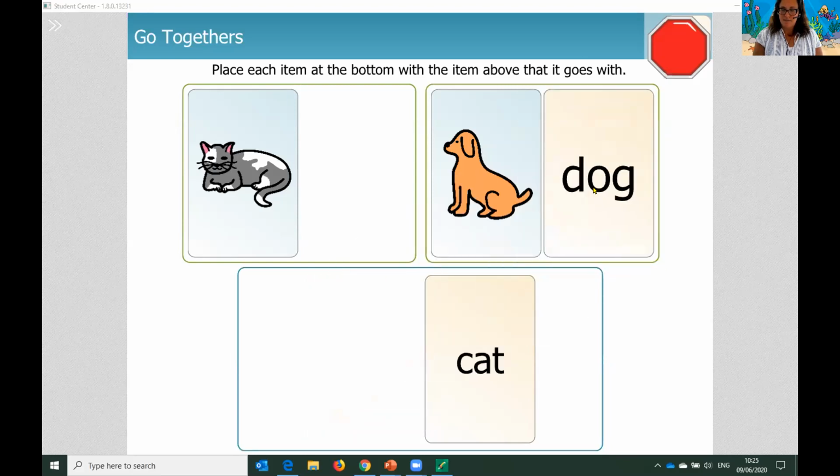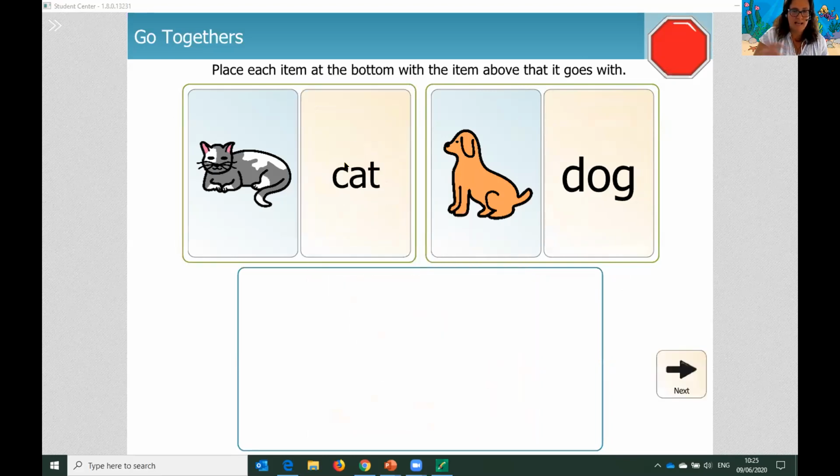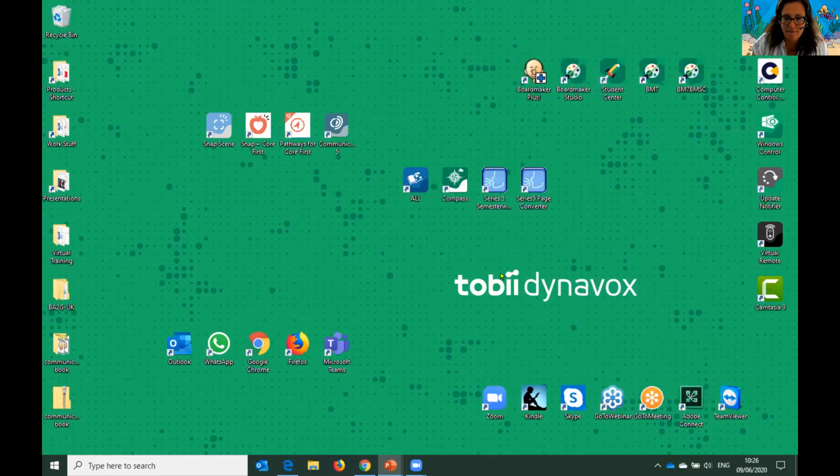That's right. Okay. So this would normally be a drag and drop for a touch user. But because we're using mouse pause, I'm actually not dragging and dropping. It's highlighting. That's right. So a lot of the resources will adjust. Sorry, I don't know if you can hear that noise that's coming through, the verbal feedback I'm getting from the app. So a lot of the resources will adjust to the access method you're using.